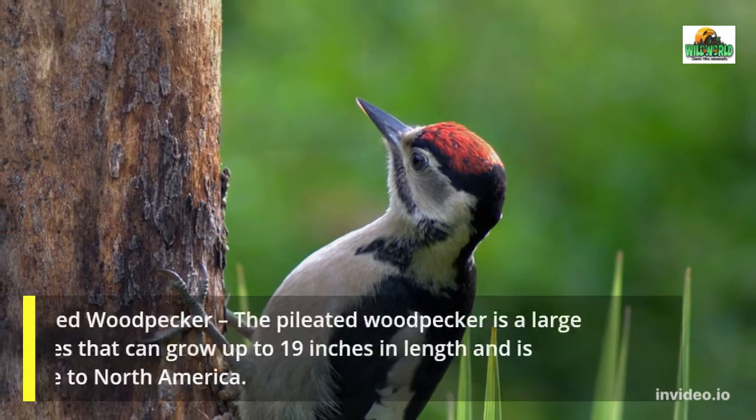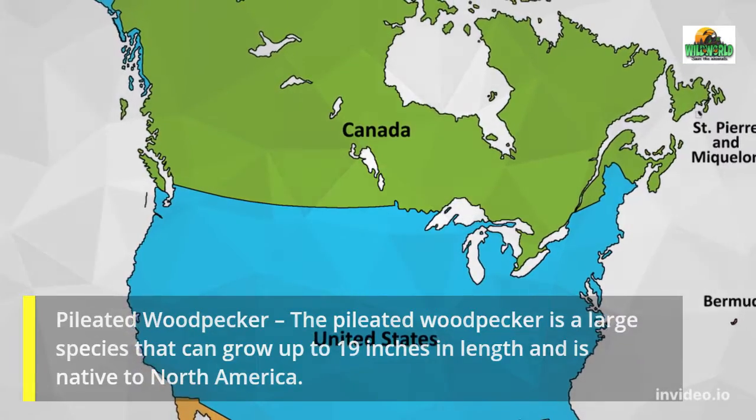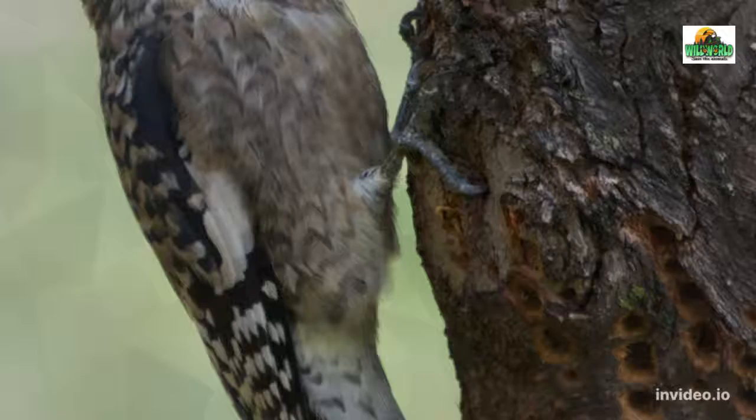Pileated woodpecker. The pileated woodpecker is a large species that can grow up to 19 inches in length and is native to North America. These birds prefer mature forests and excavate large holes within dead trees to roost at night.